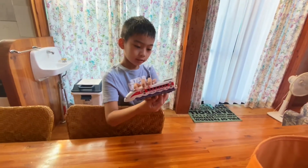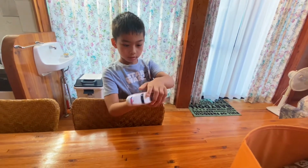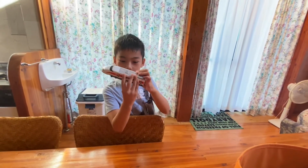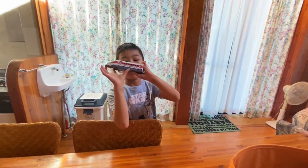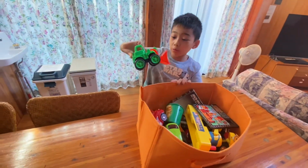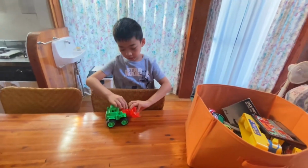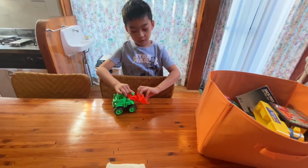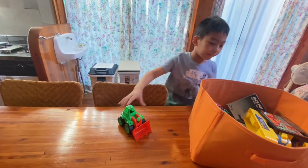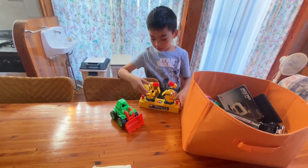Look at this. It's actually so cool. You can open the door and close. How I do that is go here. And then this is amazing. What is this called? Bulldozer. Yeah? Oh my gosh. This is mini.